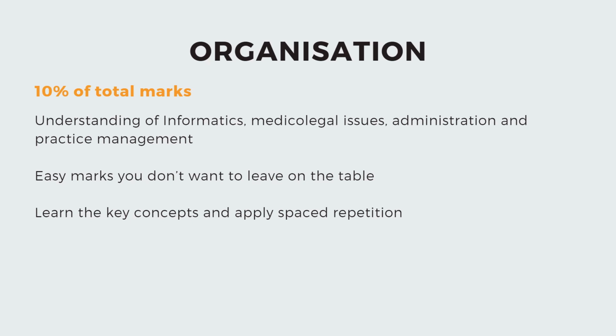Organizational domain accounts for another 10% of the total mark. This domain is about understanding of informatics, medical legal issues, administration, and practice management. These are easy marks you don't want to leave on the table. Learn the key concepts and apply spaced repetition.